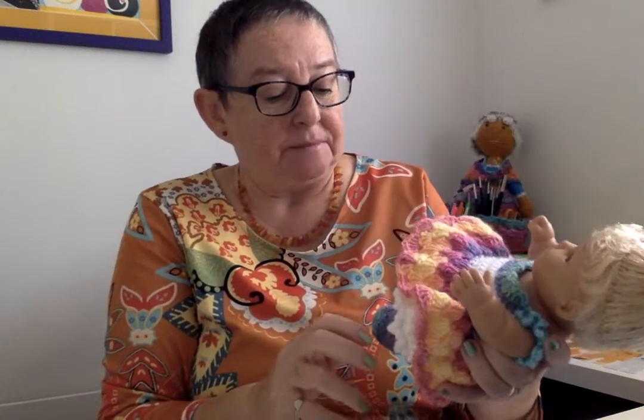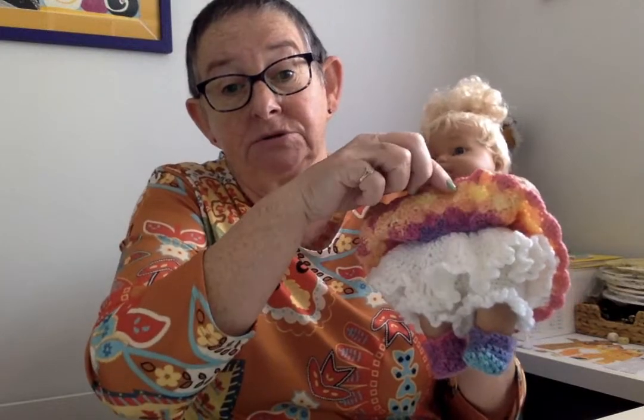So you're not going to get hair to touch properly. But I thought she was cute. So I made her booties. She's got bloomers, petticoat, and a pretty dress.